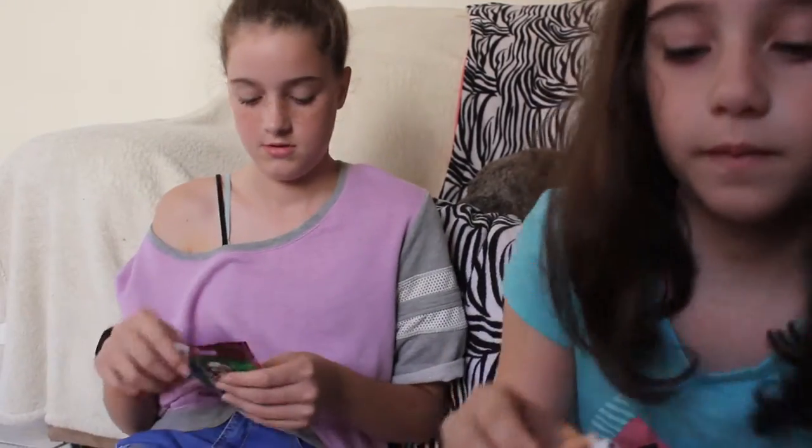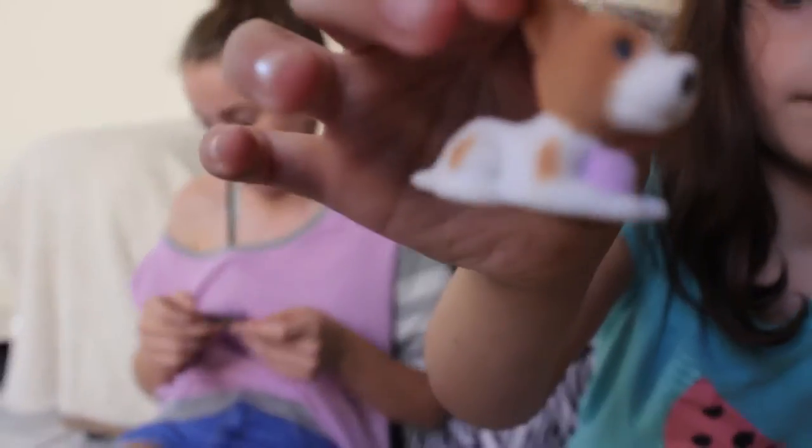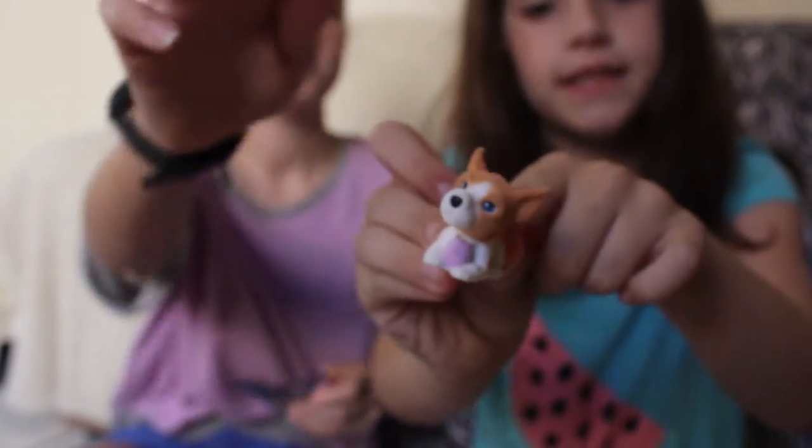Okay. I'm going to be really sad if Emmy gets the gold one. Oh yeah, now here it is. So cute. And if you feel it, it's actually fuzzy. Fuzz. I'm going to open my one now.